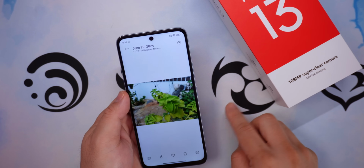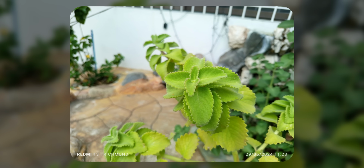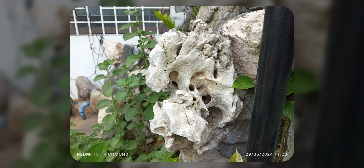So, pag-usapan na natin some of the outdoor shot na nakuha natin dito sa Redmi 13. And taking some greens like this one, I can say, okay, yung kanyang colors are quite natural. Hindi siya oversaturated like the other Redmi lines, like the Redmi Note 13. And taking a look at some of the mga ganong bato, you'll see clear details naman sa kanya, which is preserved naman dito sa kanyang shot.